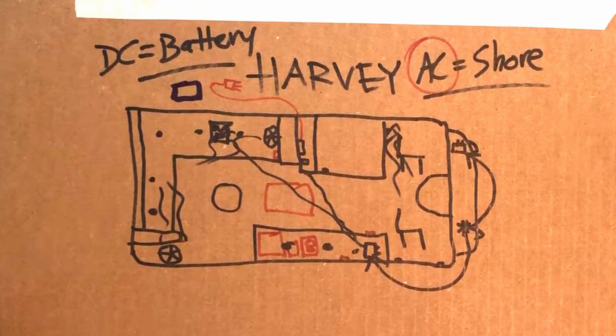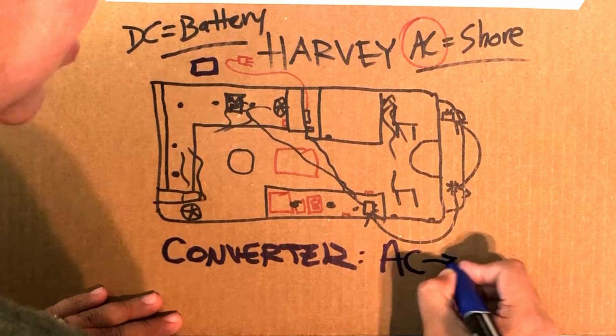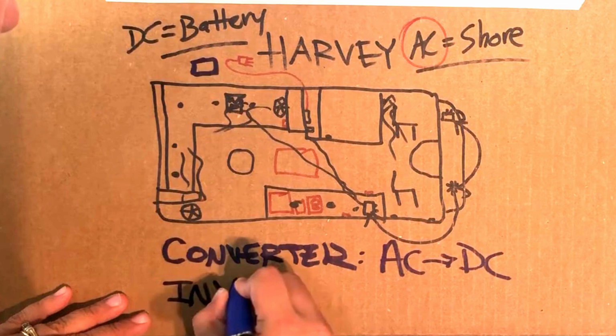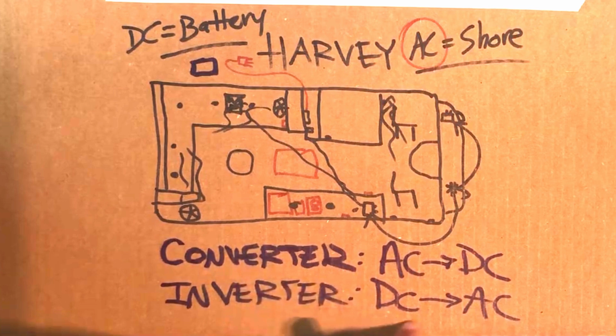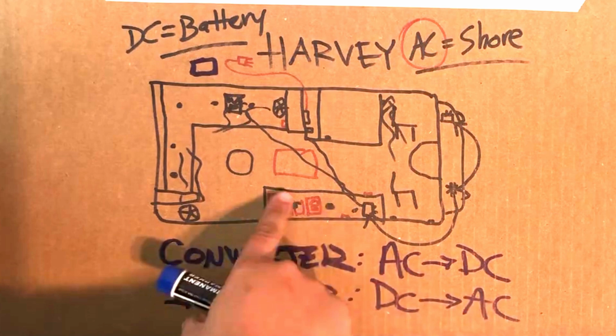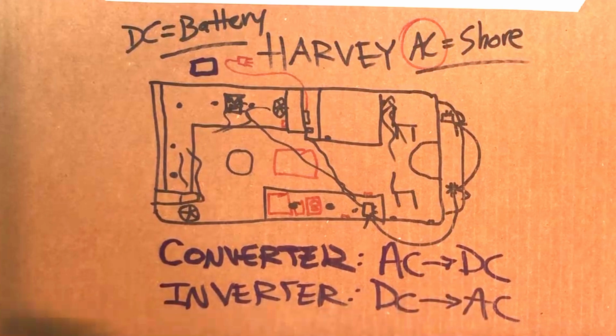Not to complicate things further, but we are going to also have a converter. What the converter does is it turns AC into DC. That is not to be confused with an inverter, which converts DC to AC. So we are not planning to go with an inverter. If we had solar and we were going to have a whole bunch of DC being created, we would go with an inverter to power our AC items that are here in red. We're not planning to do that on this. We're keeping it simple. Maybe down the road, if we decide we'll need solar, we'll do something like that. But for now, we're planning to go with the converter.